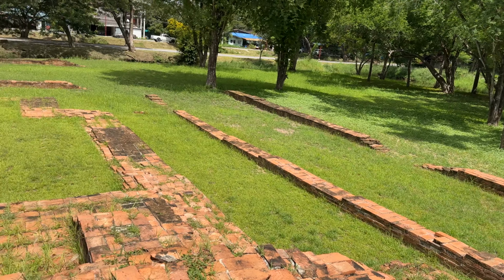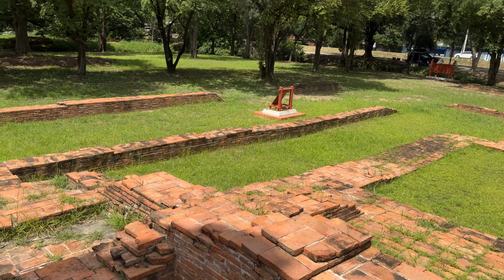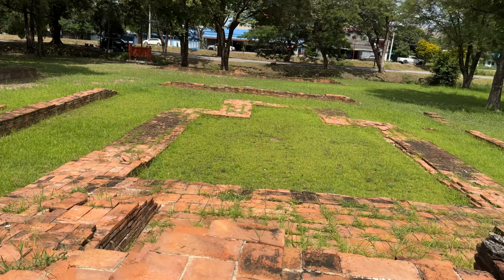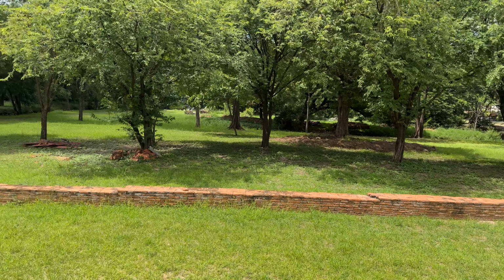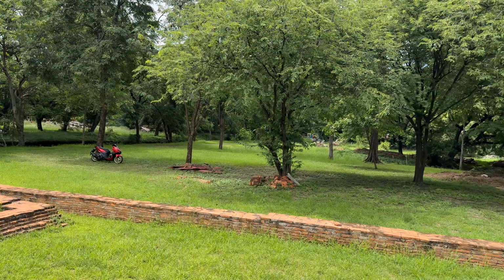As you can see, there's just not much to see. This would have been nice to see back whenever it was in use, but you know, it is what it is. The city fell and everything burned and was abandoned, and people looted these. They took bricks away. They did all this stuff.